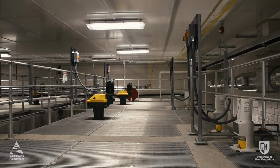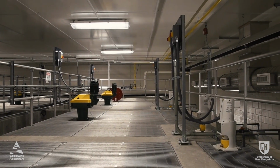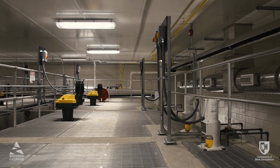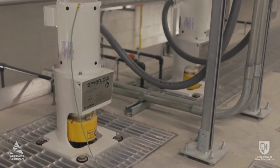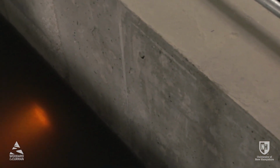We're now standing about 15 feet above the floor, looking down into the flocculation basins below this grating. These mixers move the water slowly, causing the small particles to collide and merge into larger particles. Those particles will settle out faster downstream in the clarifiers.